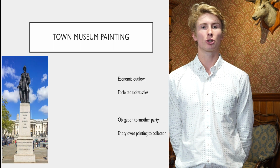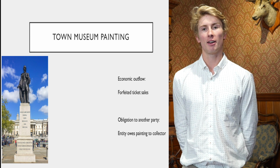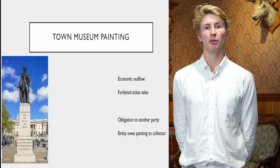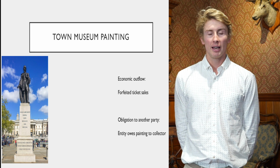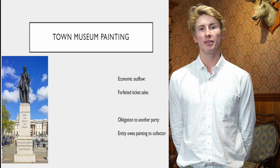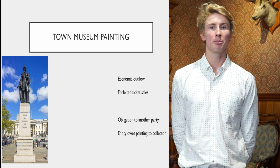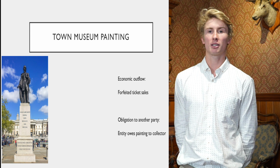Say an entity has control of a painting that is mounted in a museum. They have borrowed this painting from a collector, and they charge ticket sales for people to come and view this painting. However, as they have borrowed the painting, they do not physically own it. And the collector asks for it back, and they give him back the painting. However, sales drop in the museum due to the fact that the painting is no longer being displayed.